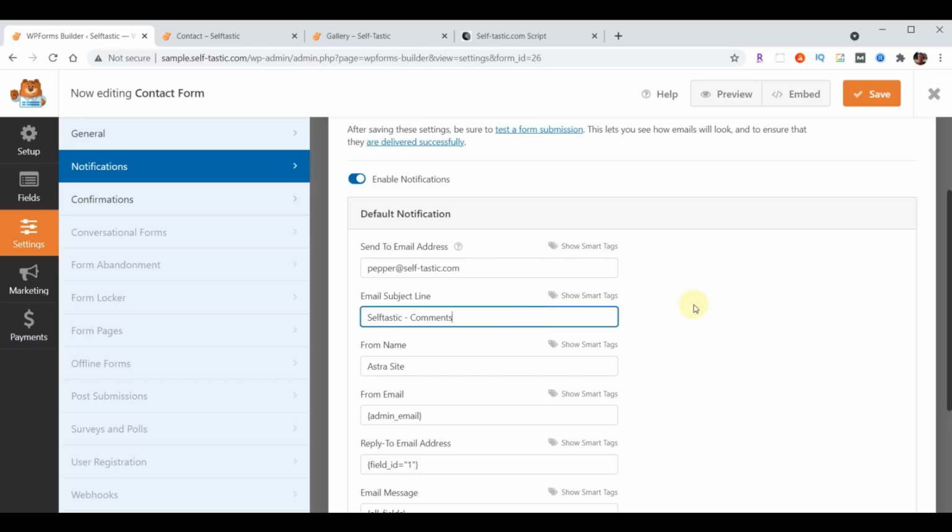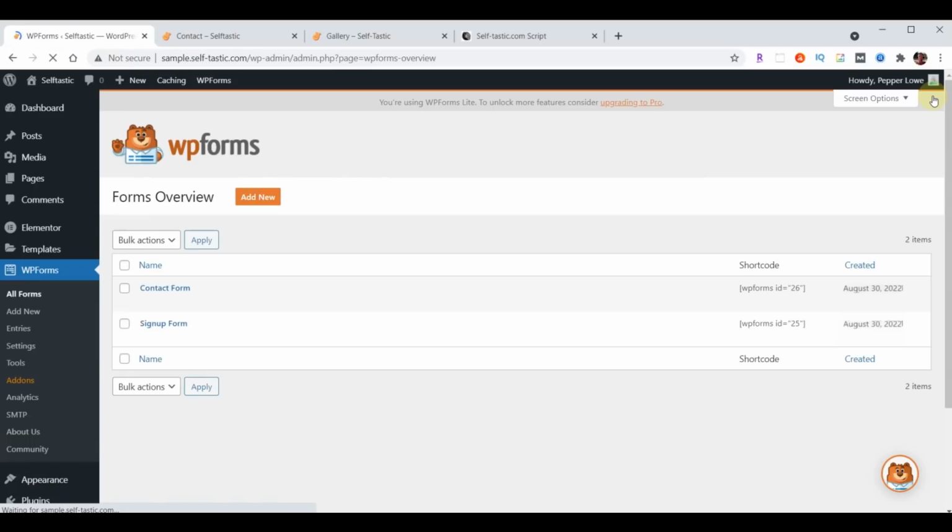We'll change it to say Self-Tastic Comments. And then who do we want the from name to be? We'll say from there. We can leave the rest alone. Let's go ahead and click Save. Now I'll close that. And we'll go ahead and make the change we need for the sign up page as well. So we'll click on Sign Up.